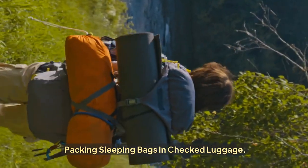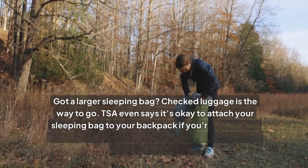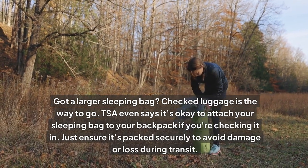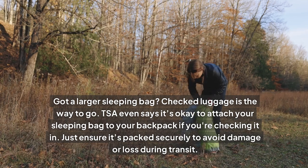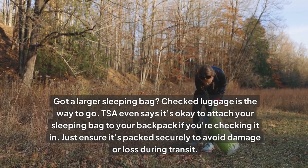Packing sleeping bags in checked luggage. Got a larger sleeping bag? Checked luggage is the way to go. TSA even says it's okay to attach your sleeping bag to your backpack if you're checking it in. Just ensure it's packed securely to avoid damage or loss during transit.